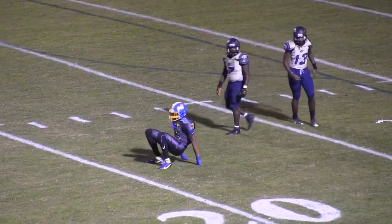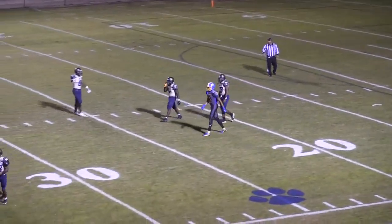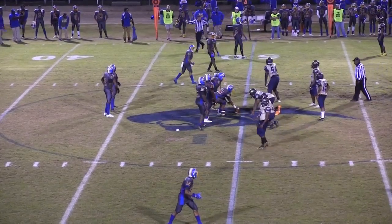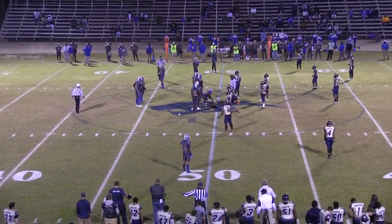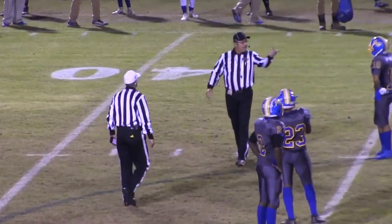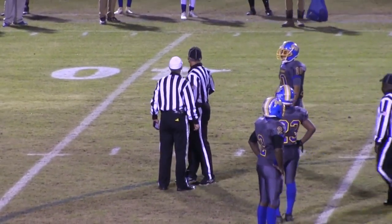Quarterback was pressing heavily on the play. Had a man open. The ball's incomplete. He's out of timeouts. He doesn't have any timeouts.